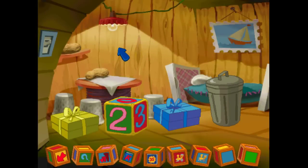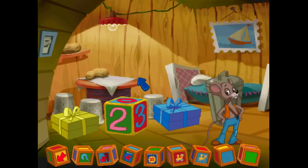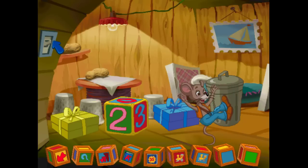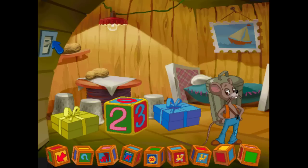I'm hiding behind something that is square, small, and has numbers. You found me! Way to go! I love this game! Let's play again.